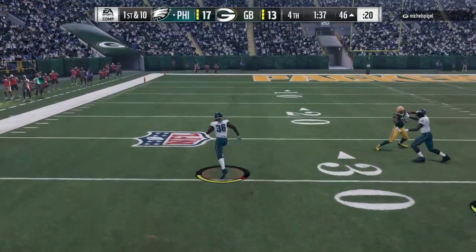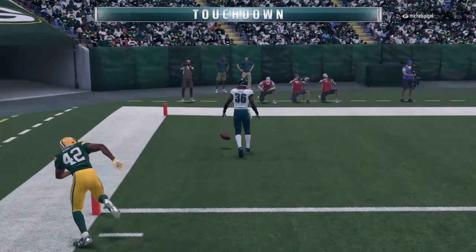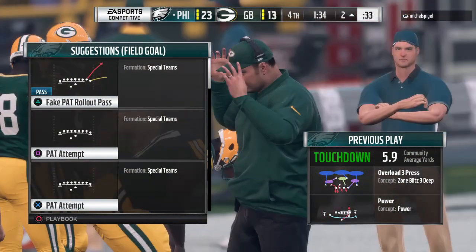And he's got room. Jay Ajayi's gonna go. Touchdown, Philadelphia. Jay Ajayi, 46 yards. And the forced turnover.